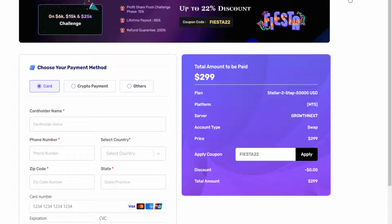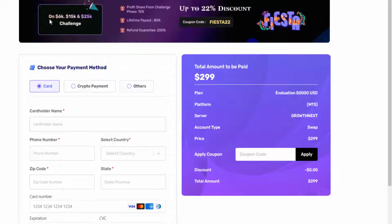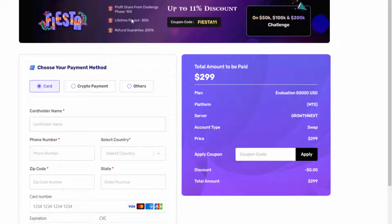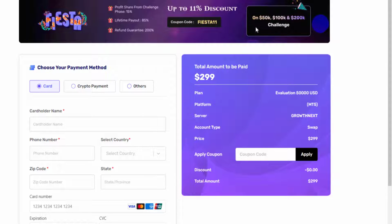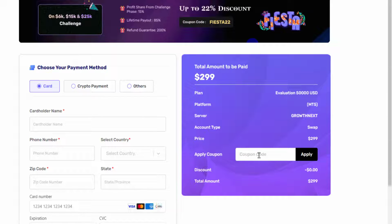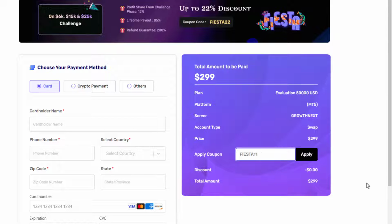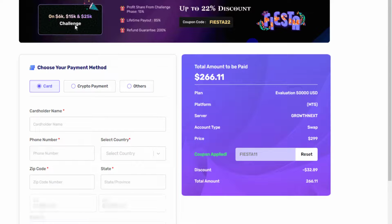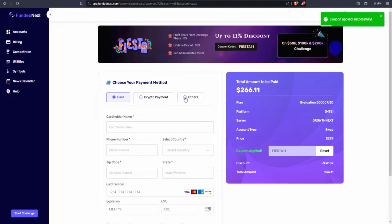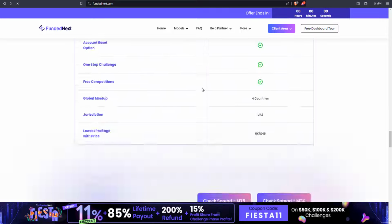Will it work? The coupon code is not valid for 15k. Okay, I think we are making a mistake. It is 15k, 6k, and 25k. That is where the discount is, 15k and 25k. This one is Fiesta 11%, I think. You can see it. It's 11. If you're buying 6k, 15k, and 25k, you can use the Fiesta 22% discount.